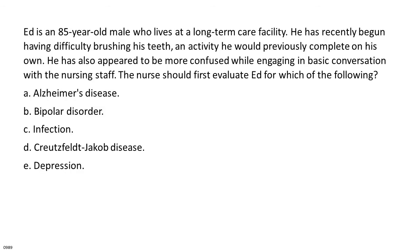Ed is an 85-year-old male who lives at a long-term care facility. He has recently begun having difficulty brushing his teeth, an activity he would previously complete on his own. He has also appeared to be more confused while engaging in basic conversation with the nursing staff. The nurse should first evaluate Ed for which of the following? A. Alzheimer's disease. B. Bipolar disorder. C. Infection. D. Creutzfeldt-Jakob disease. E. Depression.